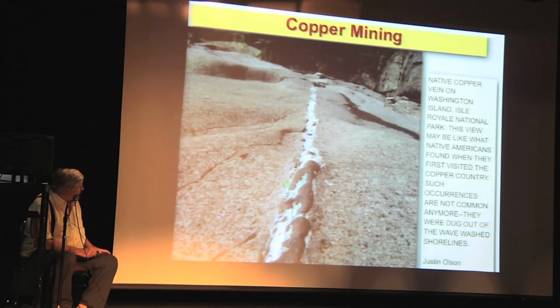This is a rather small one, just about 4 inches across. And this is on Washington Island in Isle Royale. These are hard to find now because they've been dug out. When people found them, they chipped them away.